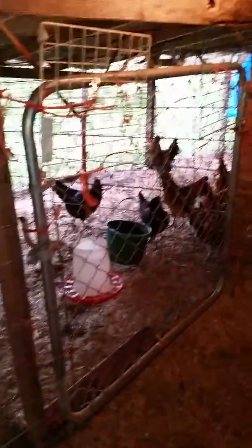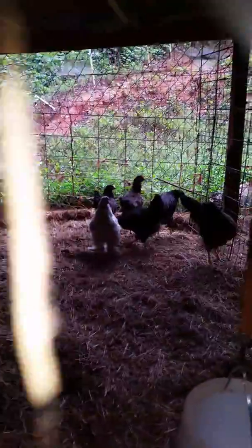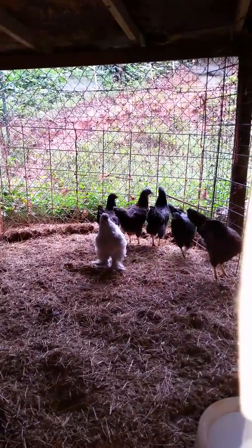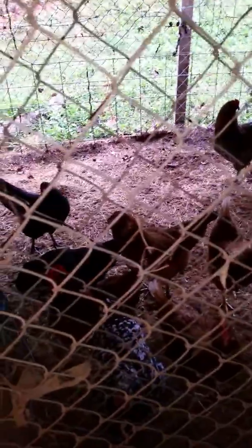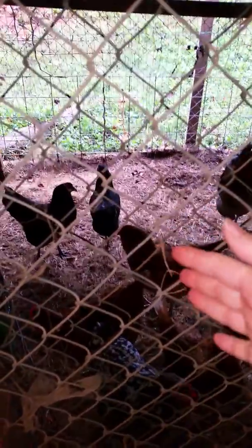This is the temporary pen that I moved the pullets over into today. There's the lavender Cochin and the 5 Barnevelders. And over there is my layers. This barn was originally the doe barn. We call it the old doe barn. And this lean-to side they're on was the doe side.